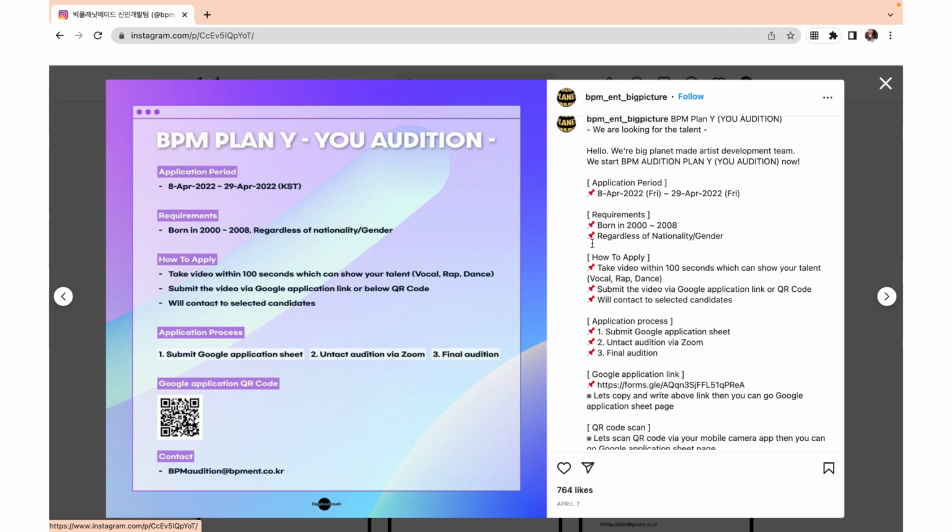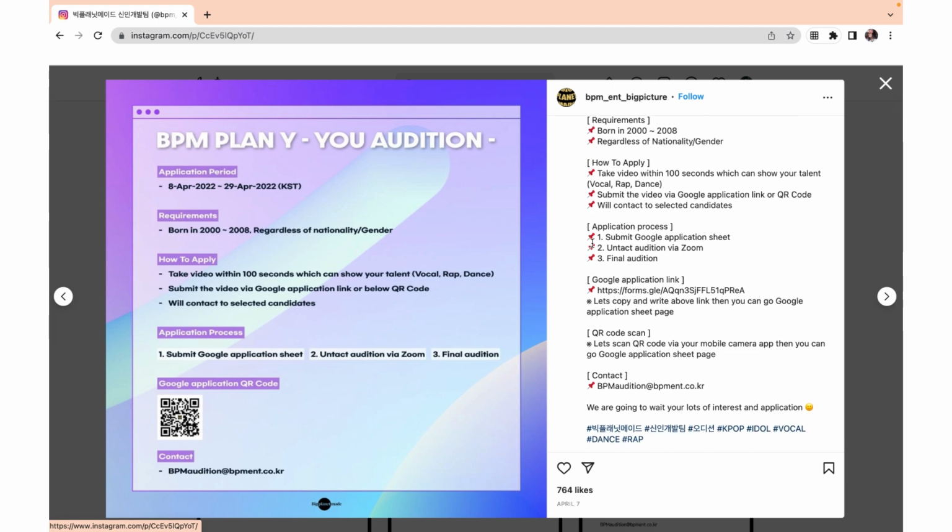And your requirements: you have to be born between 2000 to 2008, regardless of nationality and gender. So this one also has strict requirements, that's different from the Instagram DM one. So how to apply? Take a video within 100 seconds, which can show your talent. So again, this is vocal, rap, or dance. Choose one of the categories, and then submit the video via the Google application link or QR code right here.